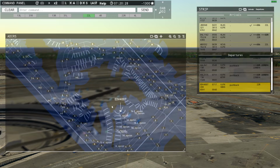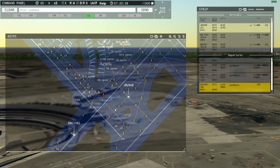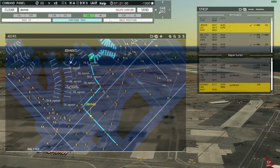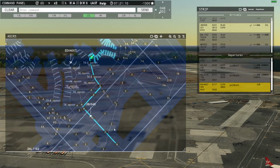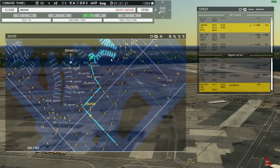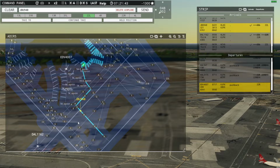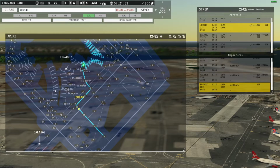We're being stepped on by Endeavor. And across, JetBlue. Go ahead, JetBlue cross. That's a little bit late on that one. Continue taxi, JetBlue 948. Go ahead and cross, JetBlue. He's crossing. I'm going to try to call it in as they're getting past Yankee so we don't have to have them stop and we can get them across the runway faster.